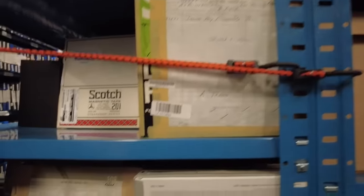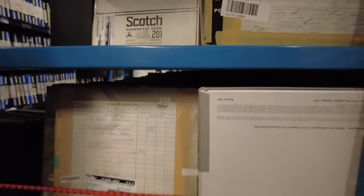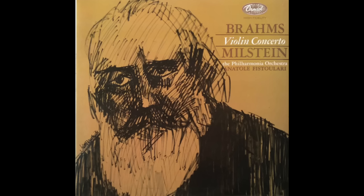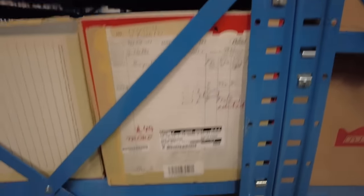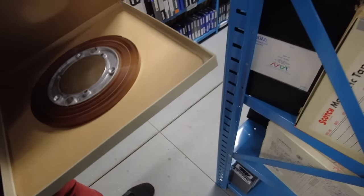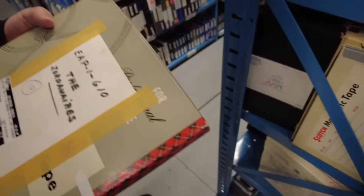Jordanaires. Brahms violin. Look at that handwriting. Beautiful. Nathan Milstein, Brahms violin concerto in D major. Look at what's left on this reel. Wow. A bunch of stuff cut out to the production master. Does it say what that is? That's the Jordanaires. Just a backup singer, so that's all you need. That's right.